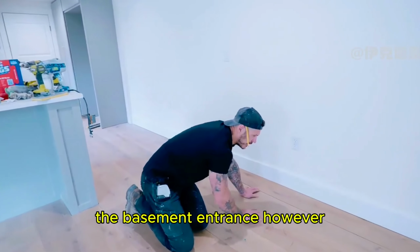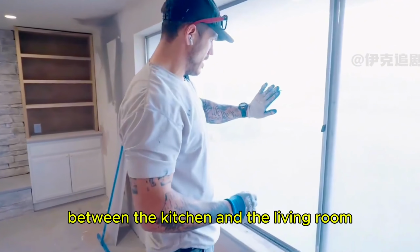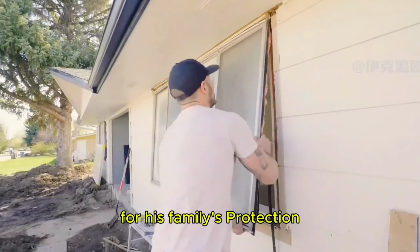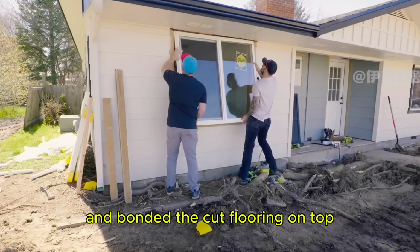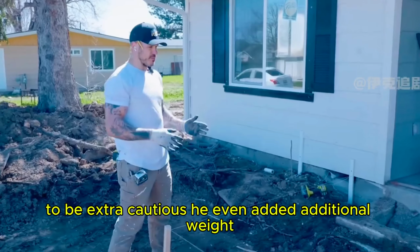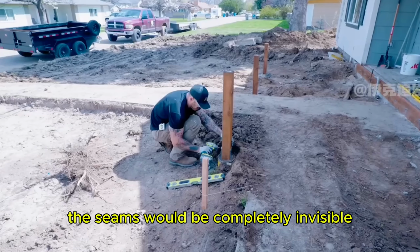The basement entrance, however, posed a real challenge. Located at the corner between the kitchen and the living room, it raised safety concerns. For his family's protection, Henry added a sturdy cover over the opening, applied strong adhesive, and bonded the cut flooring on top. To be extra cautious, he even added additional weight, ensuring that once the entire floor was finished, the seams would be completely invisible.